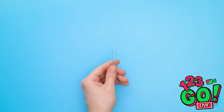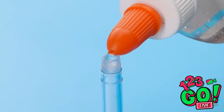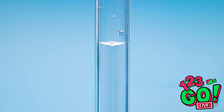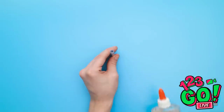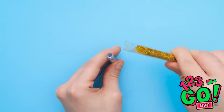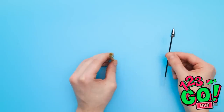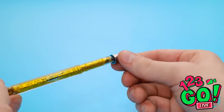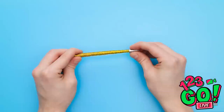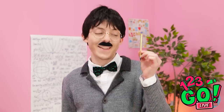Upgrade your pens with this simple trick. Remove the parts from the pen, then fill the casing with glue. Try not to make a mess at this stage. That should do it. Now pour in some glitter. Put the ink back into the casing. And screw on the nib. No more boring pens! Looks good, huh?